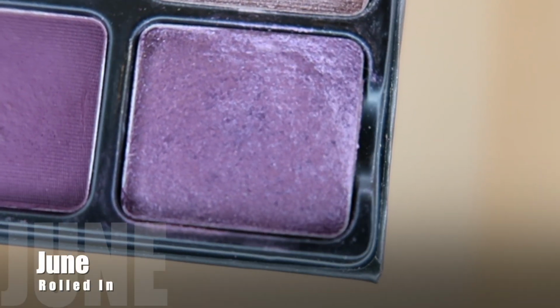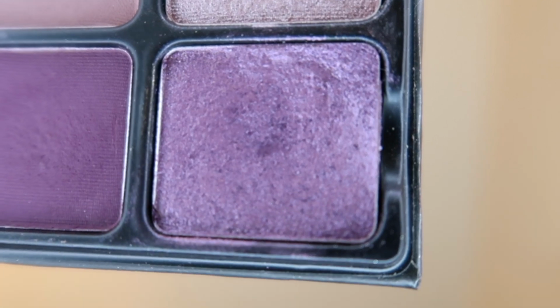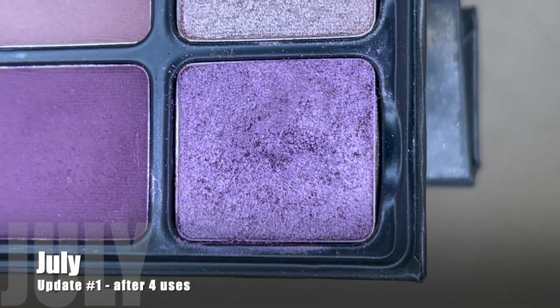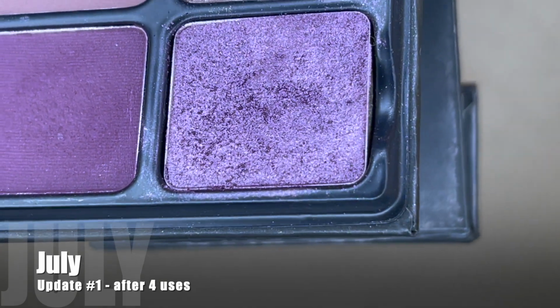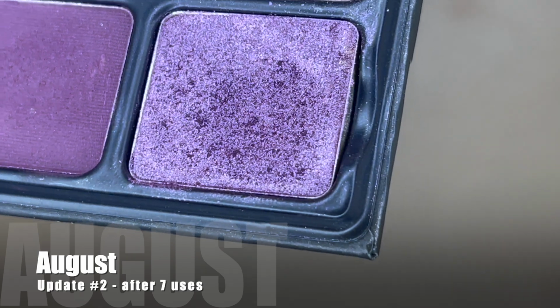So here's what the shade was looking like when I first brought it into the project back in June. I reached for it 4 times during the first month, and here's what it was looking like last month. And another kind of a disappointment, I was only able to reach for this 3 additional times, making for 7 uses total. And here is what this shade is looking like today.